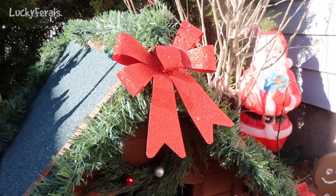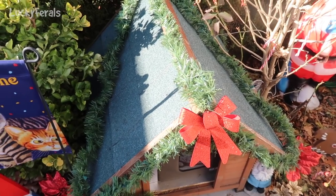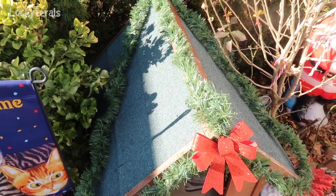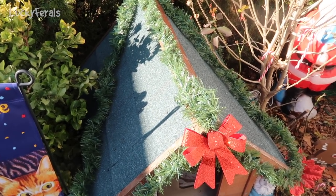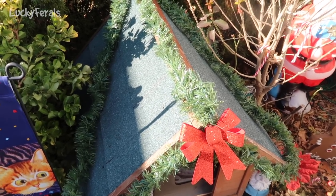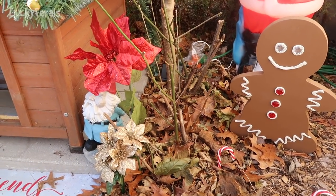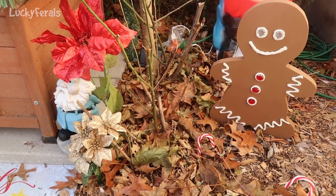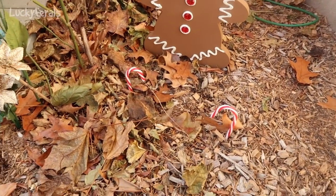Then we have this red bow, that's from the Dollar Tree. And then we have all of this lighted garland. It's Christmas lights, but it's also like a green garland. I got this at Big Lots. It was originally $10, and then I got it for like $7.50. It was 25% off, so I thought that was pretty good. And then here we have Hank the Gnome. I don't know how he got the name Hank, but it's kind of stuck. And we have another poinsettia and glitter flowers and some more candy canes.